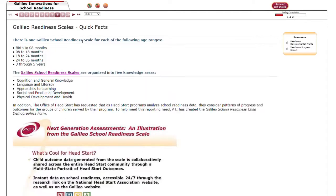The next thing I just want to talk about real quickly is what is covered by the readiness scales. As many of you already know, there are readiness assessments and instructional tools for birth through 8, 8 to 18, 18 to 24, and so forth. The readiness scales are organized into 5 knowledge areas in the 3 to 5 scales, and those are here.